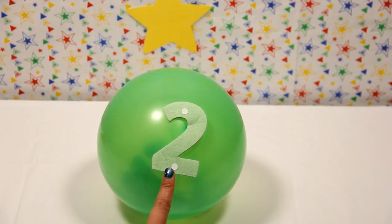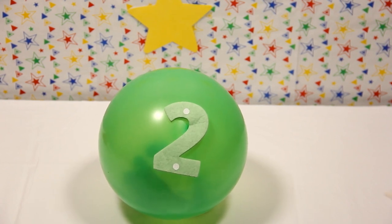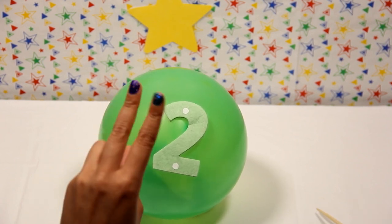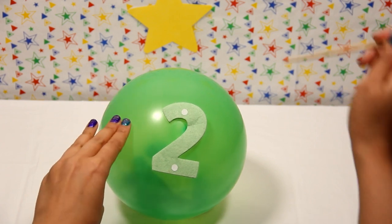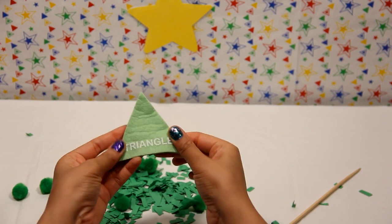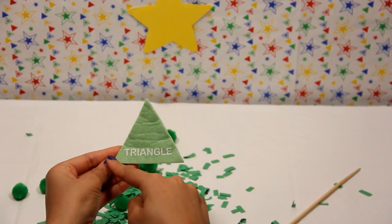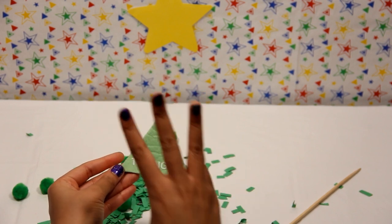Next, let's pop the green number 2 balloon together. Count to 3 with me. 1, 2, 3. Wow, we found a green triangle. A triangle has 3 sides.